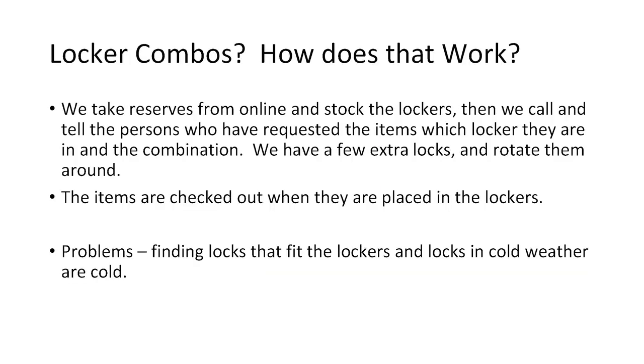So we do take reserves, and I will stock the lockers when I see something come in. After I place it, I call the person. I say, hey, your item is in locker number whatever, here's the combination, and it's already checked out when it's in there. So we don't charge for overdue. If it may take them a couple days to get there, that's fine. We just renew things, and I'm really flexible on the bookmobile with due dates anyway.